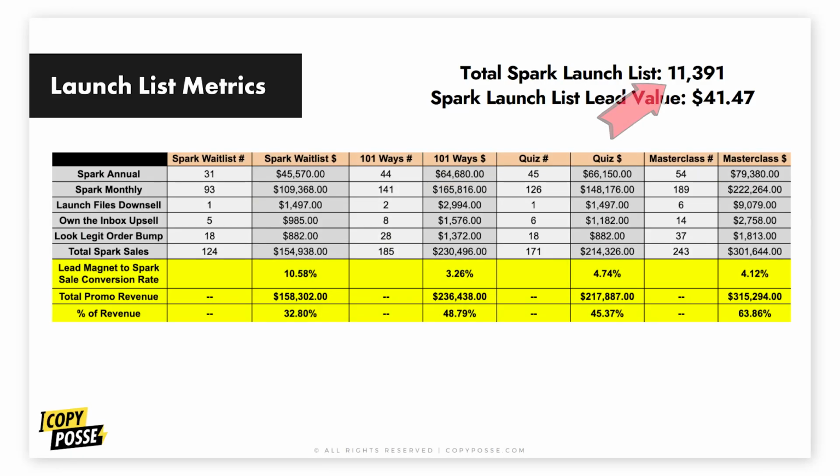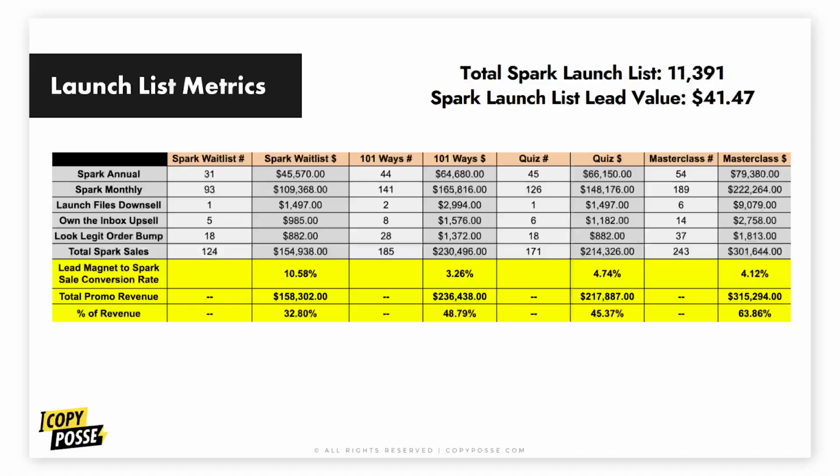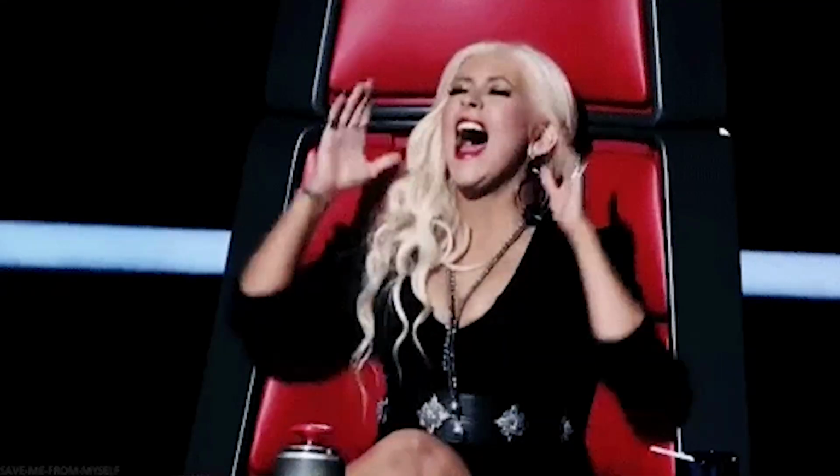First, even though the launch list was only around 11,000 people, it pulled in more revenue than many of our other launches where we emailed the entire list, literally the entire list. Our value per lead was over $40, which is amazing because the offer was targeted to exactly those people who were interested in it. And as a result, our open rates were higher, our CTRs were higher, and we were able to maintain high deliverability, which was really great because we had just migrated to a whole new platform. And of course, we were able to avoid a lot of unsubscribes in the process. So it was like a quadruple win.